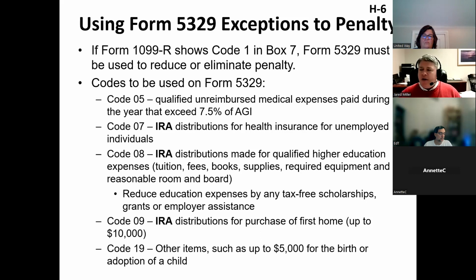The other one that could apply could be Code 19. And Code 19 is actually for up to $5,000 from an IRA or from another retirement account for the birth or adoption of a child, generally within 1 year of the child being born or adopted. So again, we'll alleviate penalty only, not the tax. So very well could be subject to tax. We may not get all of the penalty relieved. For example, if they take $15,000 out, only $10,000 can be used for the purchase of a new home. So it is available. We do have that ability to work with the 5329, but we probably just want to have a little bit of caution as we're going through that process.